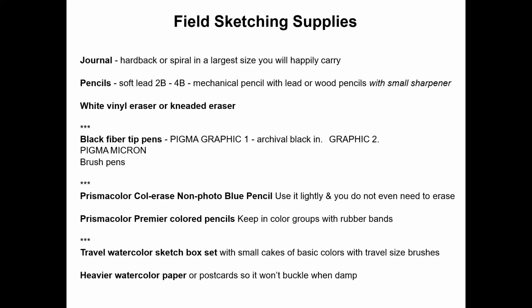And so you need a journal, but I suggest soft pencils. Did y'all know that pencils come in different hardnesses and softnesses? A softer pencil is easier and more pleasurable to draw with. I think 2B or 4B is good if you've never tried it, and I brought some you can play with. You can use a mechanical pencil, which might be easier, or bring a wood pencil and a small sharpener with you. And you can bring a white vinyl eraser.